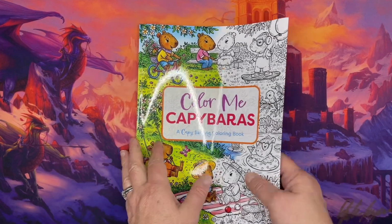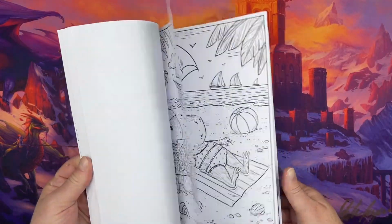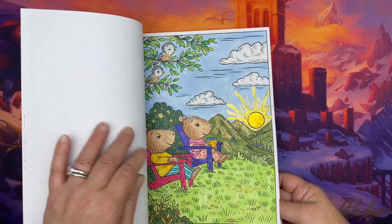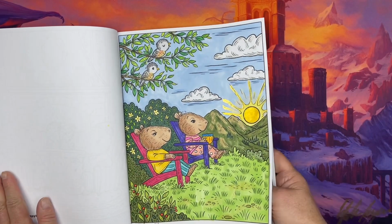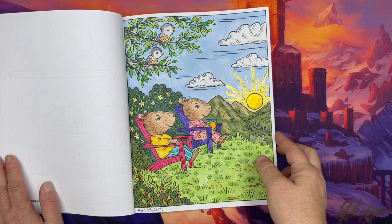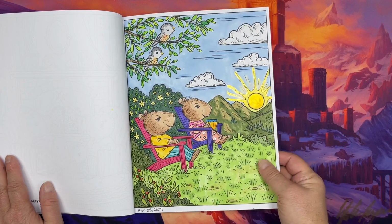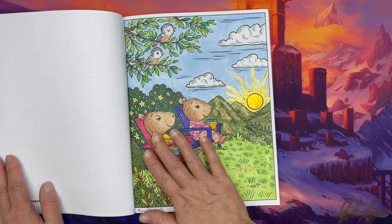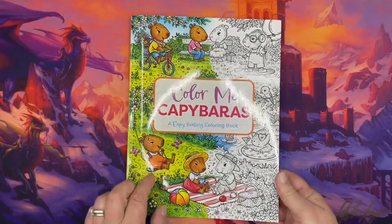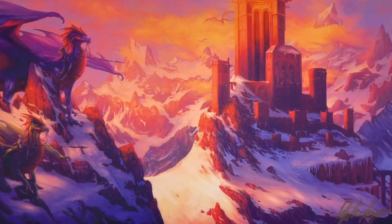Color Me Capybaras. I did this in a color and chat video. And I did this one. When did I do it? April. Yeah, I did this one in April. So there's a video where I color this. If you are interested, I love the way it came out. It was such a cute book. It's been very popular. This might be their most popular one.